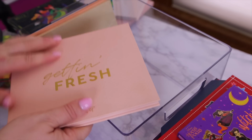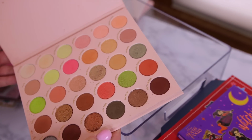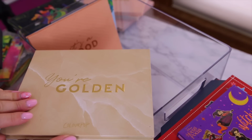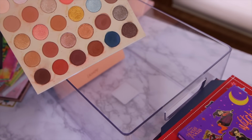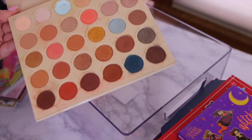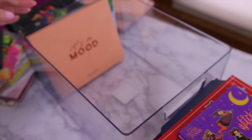Okay, Getting Fresh. This is a fun one too. I love these greens and neutral tones mixed together, so I think I want to keep. And then Your Golden. This is another fun one. These can be very repetitive since they're so big. I think I might declutter this one. I feel like I'm not reaching for it as much as I would like, and I have so many other neutrals in the other palettes, so I think I can let that go.